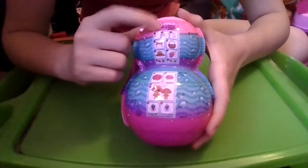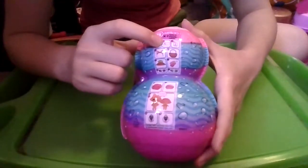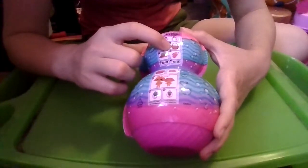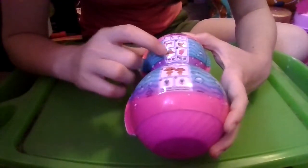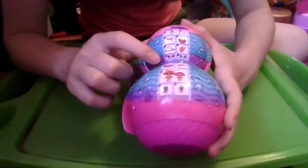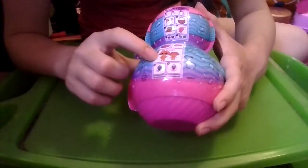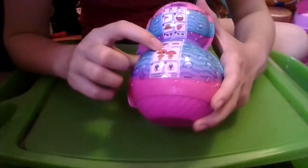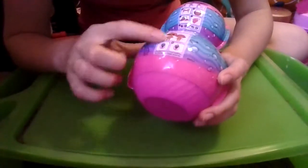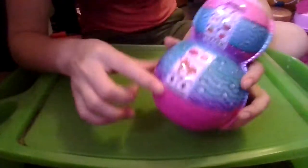So it says 15 surprises times 2 dolls. The first surprise is a code, the second surprise is a code, the third surprise is 2 stickers, the fourth surprise is an accessory, the fifth surprise is a big accessory, the sixth surprise is an outfit, the seventh surprise is a bottle, the eighth surprise is shoes, the ninth surprise is a little accessory, the tenth surprise is a big ball, the 11th surprise is a little ball, the 12th and 13th surprise is the sister and the baby, which says we can color change, that's what it says. And then the 14th and 15th surprise is that they can color change. And then it says that styles will vary.